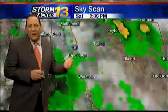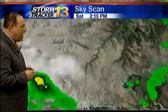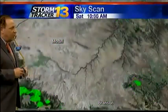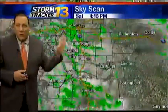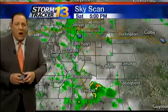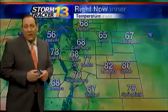Skyscan satellite and radar now taking us through El Paso County. You see that strong storm that passed between Peyton and Ellicott. As we push it down, the stronger storm now that the one in Ellicott has faded away is in the Model area. And as you head over towards Branson, down near the New Mexico line, zooming it out now to the full range, we do see those showers and storms making their way off to the east-southeast at a pretty good clip. But temperatures are on the warm side, especially in places that have not seen any rain yet. 82 in La Junta, 68 at the Springs, 77 in Pueblo.